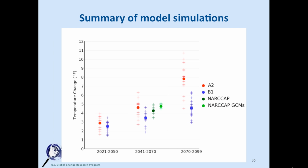Different colored symbols represent two different scenarios. The red is a high emission scenario, which is more like the path we've been following, and the blue, which indicates B1, is a lower emission scenario, and I won't talk about the green. So if you just focus on the red and the blue, the red and blue circles give the model mean of all these models, and then you see the distribution about the mean. A couple things to point out here.